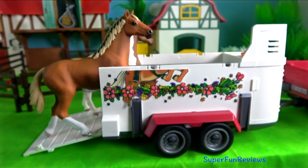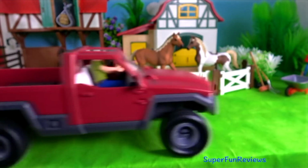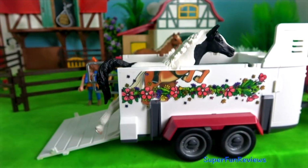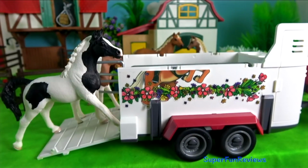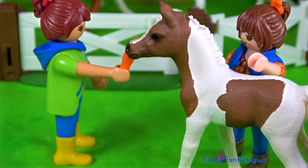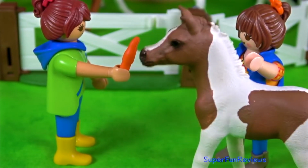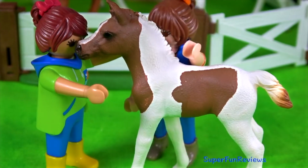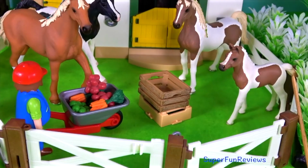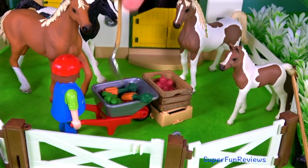First of all, we have the Pintabian mare and the English thoroughbred. And some more of the Pintabian family. The foal gets a carrot and a bit of a pat at the same time. Sarah wants a kiss. Matt brings in some nice fresh fruit and vegetables for the adult horses.